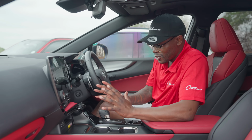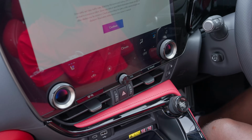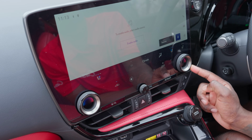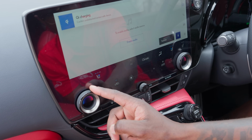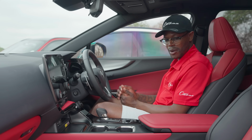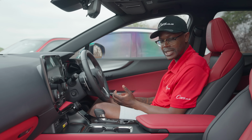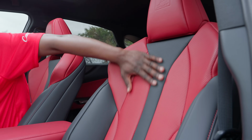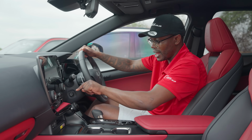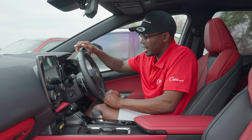And then coming here to the center of the car, we got to talk a lot about what's going on here. There are legitimate knobs to, of course, do your heating and your cooling. Talking about heating and cooling, both the driver and passenger seats are ventilated and heated, and I've got a heated steering wheel as well. This car is very premium, very classy.